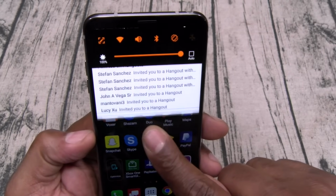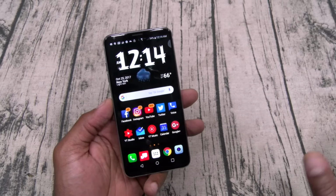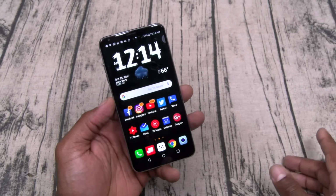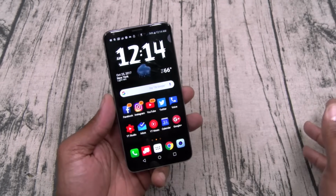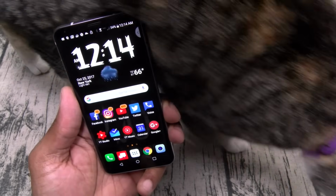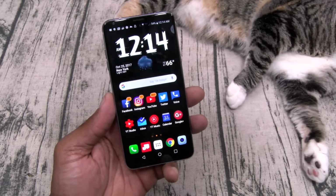If y'all notice, you see that everything is orange. That's a theme. So you could go to LG's theme store, plenty of different themes, different icons you could choose. Now, personally, I like all the stock icons, but I just want to try something a little bit different. So I got the orange theme, black and orange theme. But I'm definitely feeling LG's UI. It doesn't lag. Like I said, look at that flop. You get a little hiccups here and there.